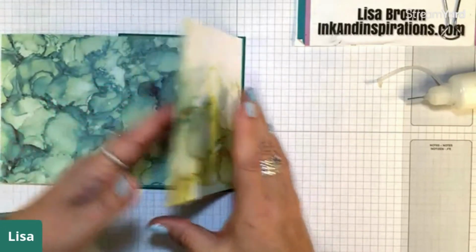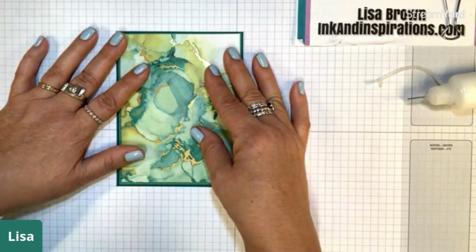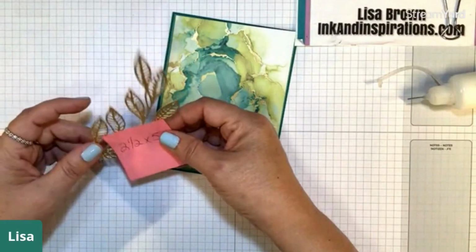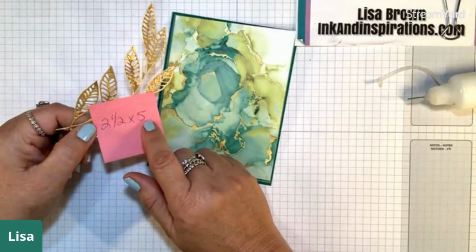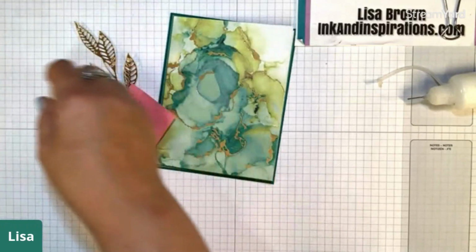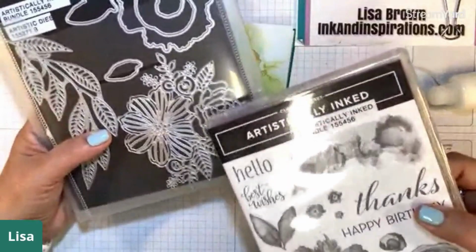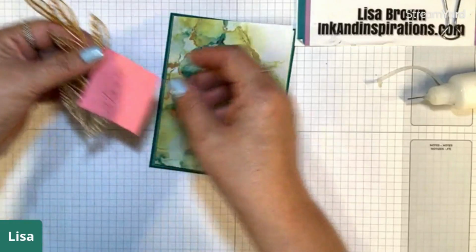Okay, here we go with this. All right. So now we're going to work with the embellishing on the outside. And let me make sure I have all this. Okay, so I have been using the heck out of the brushed metallic cardstocks. And I used about a 2.5 by 5 piece of the gold. And I die cut this die from the bundle that we're using today, Artistically Inked. And so this is a beautiful die. This one is too. I'm using that tonight. Don't forget to tune in. YouTube. So I have that. Okay, I'm going to leave that on there.